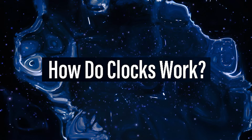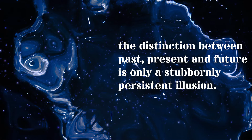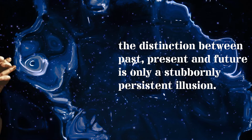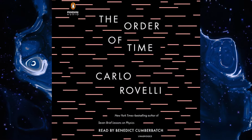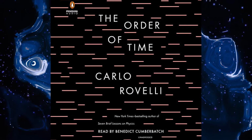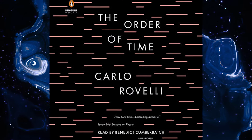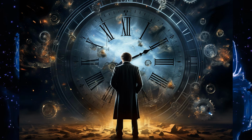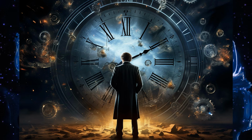How do clocks work? "The distinction between the past, present and future is only a stubbornly persistent illusion." Albert Einstein. Carlo Rovelli, which is perhaps the strongest voice of this argument, states that time is merely a construct of the human mind. In his book he compares time with a rainbow which we think we can see and touch, but once we actually go and look for it, it isn't there. So, if time is an illusion, then how does one craft a device to measure an illusion?